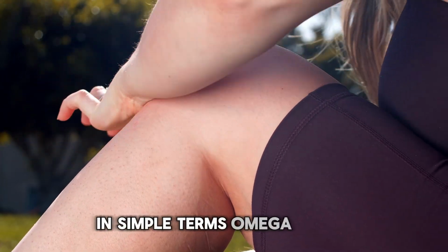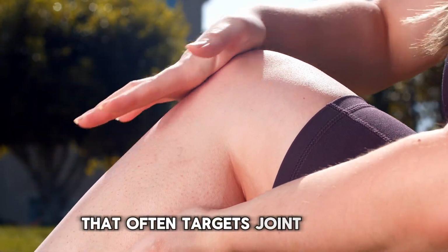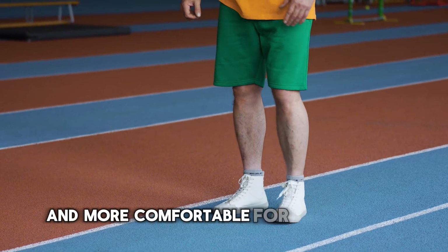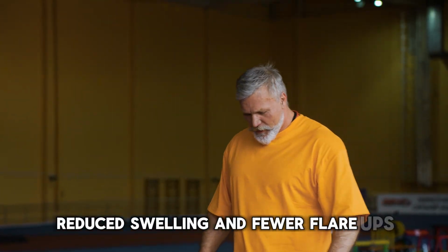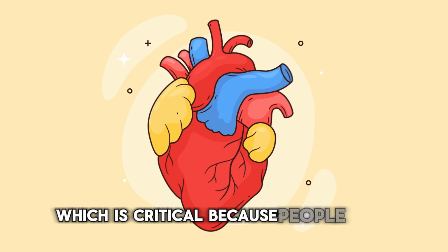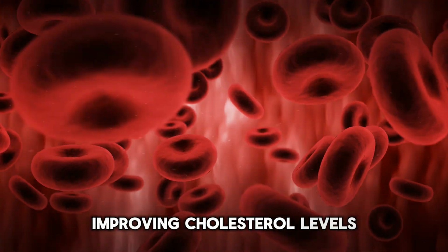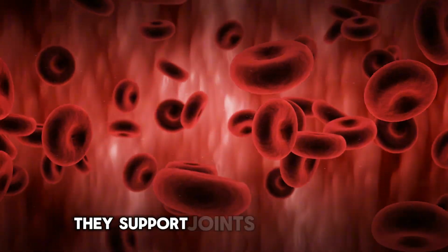In simple terms, omega-3s help calm the immune system's overactive response that often targets joint tissues in arthritis. They also improve joint lubrication, potentially making movement smoother and more comfortable. For people with arthritis, this can mean better flexibility, reduced swelling, and fewer flare-ups. But that's not all. Fatty fish also support heart health, which is critical because people with arthritis often have a higher risk of cardiovascular disease. By lowering blood pressure, improving cholesterol levels, and reducing blood clot risk, fatty fish offer a double benefit. They support joints and the heart.